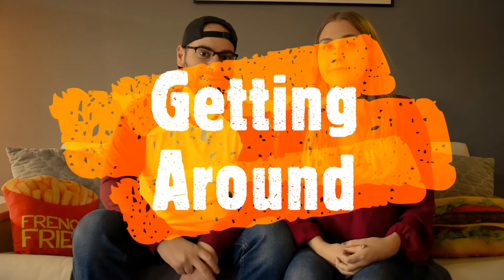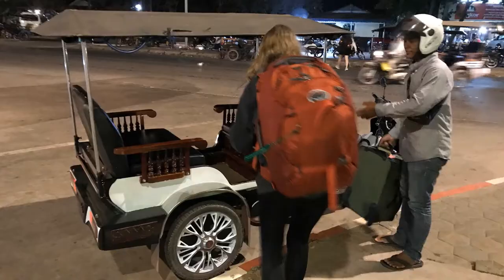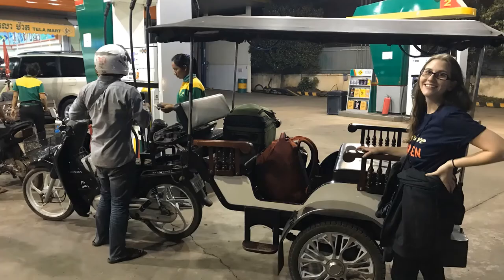Our second tip is how to get around. Getting around Siem Reap is easy and fun. The most common vehicle you'll be in is a tuk-tuk. This is a small cart propelled by the driver on a motorbike. Or sometimes propelled by us ourselves. When our tuk-tuk ran out of gas, we hopped out and we pushed the tuk-tuk to the nearest gas station. I loved it. It was fun.